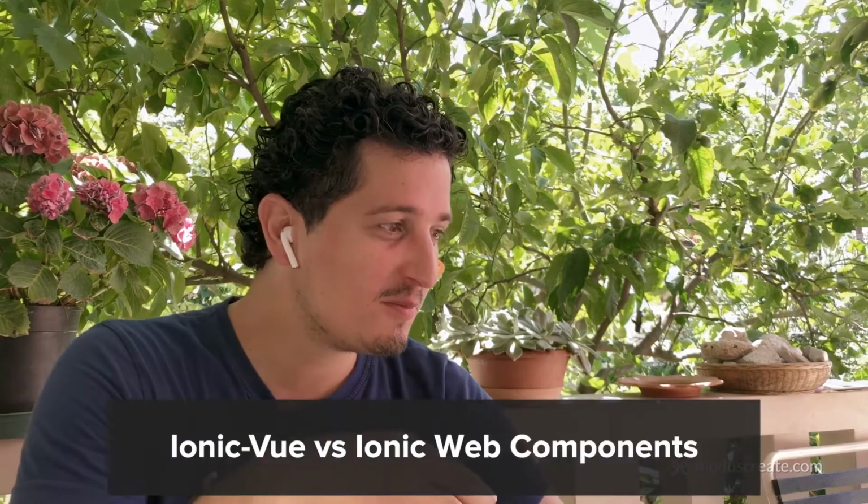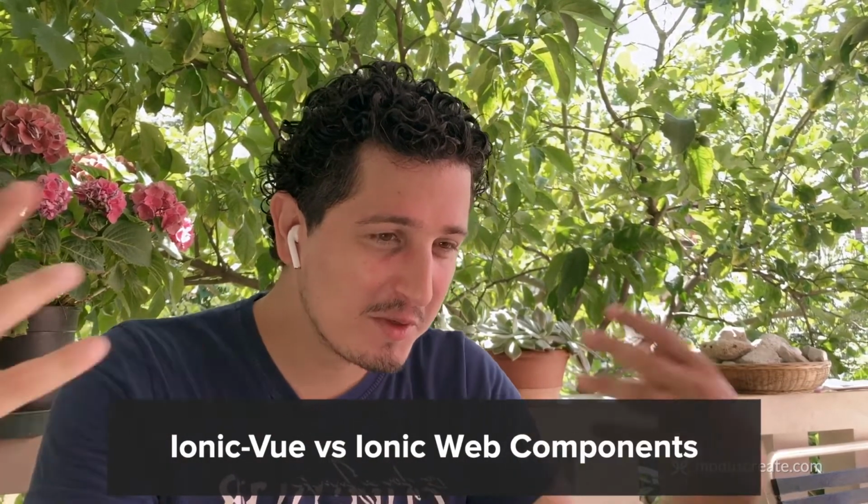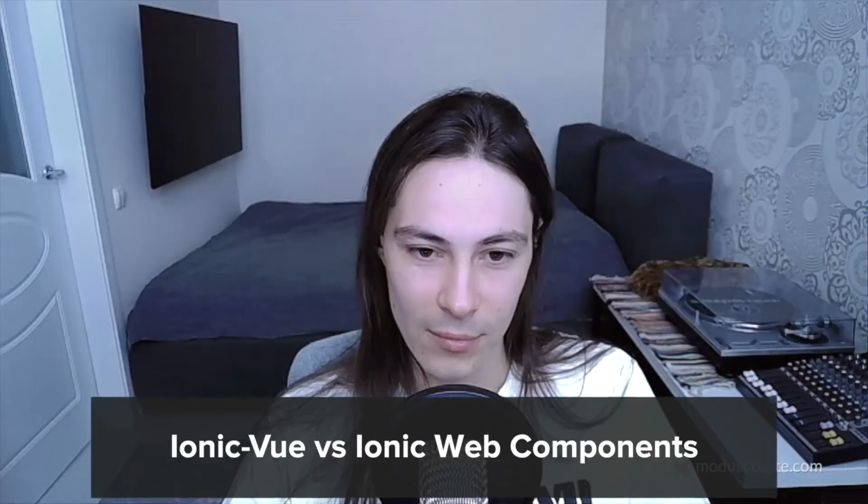I got it, but Ionic, since version 4, Ionic are web components, right? Yeah. And the last I checked, Vue works perfectly well with web components. So are we reinventing the wheel, or is this really necessary? Well, it's both yes and no.